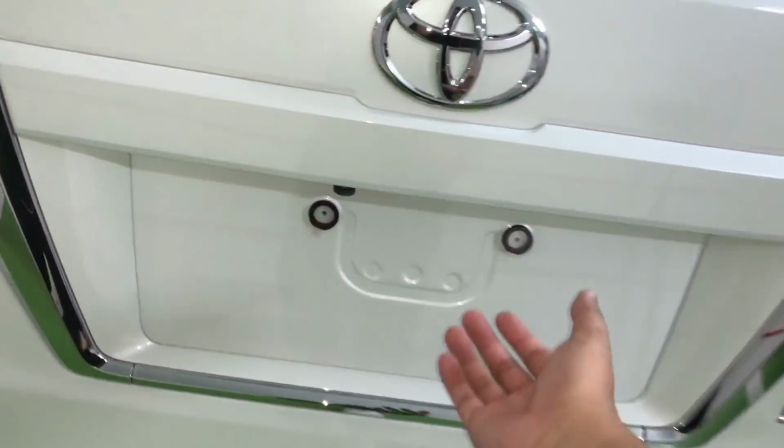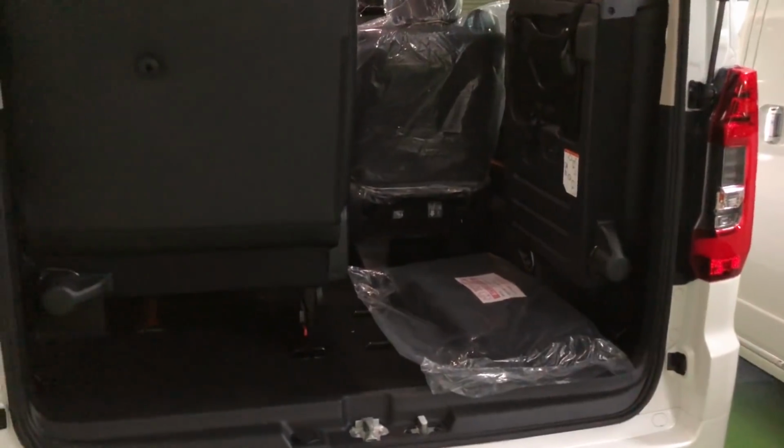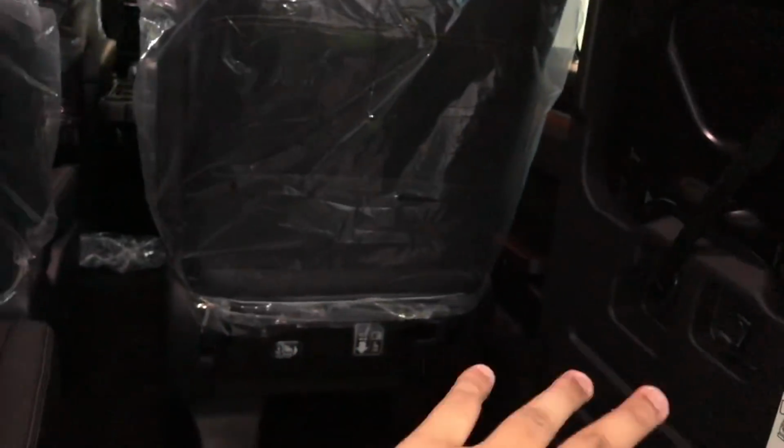And we have the rearmost seats, very similar to the GL. As you can see, just straightforward seats on the back, which is very nice to accommodate more people. Rear backup camera. See, the seats on the back are the most common seats of the three specs of the Hiace. So you could fold down the seats like this one to add more storage space on the back.